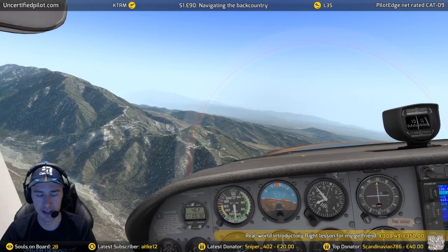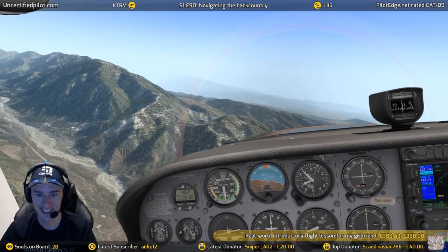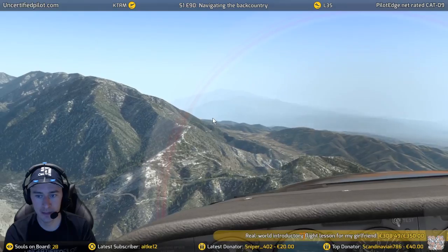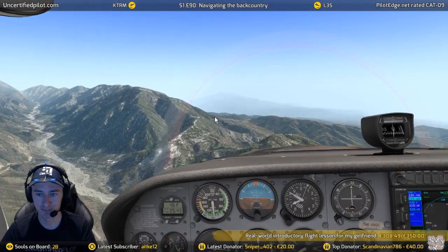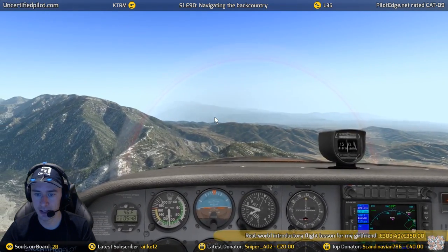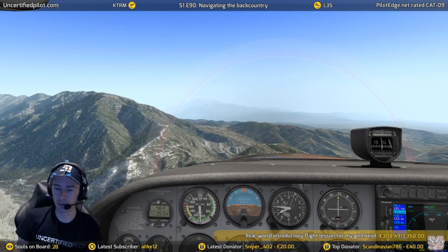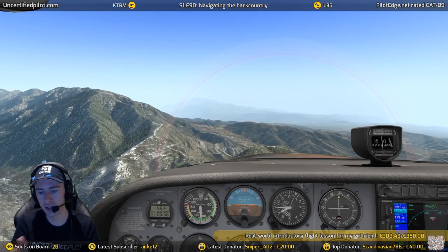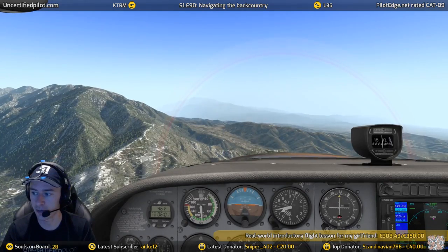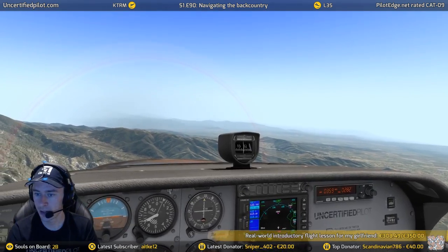So let's shortcut here. Let's get near to the mountain because it's cool. Now, in that valley beyond there, we will spot Banning. And Banning is a very busy non-towered airport that we need to look out for. But I guess we will stay to the west side here. Still, there's a lot of AI traffic over there. Now, Hemet-Ryan is going to be over that side.